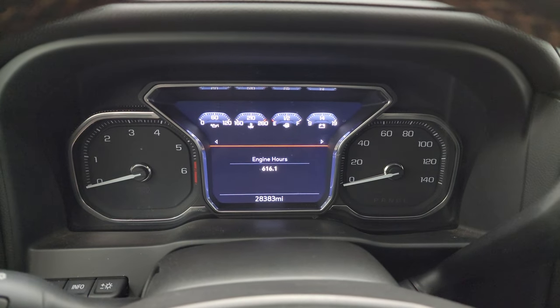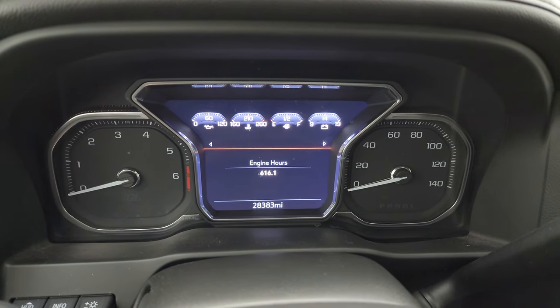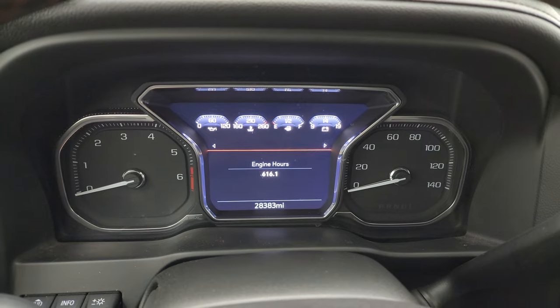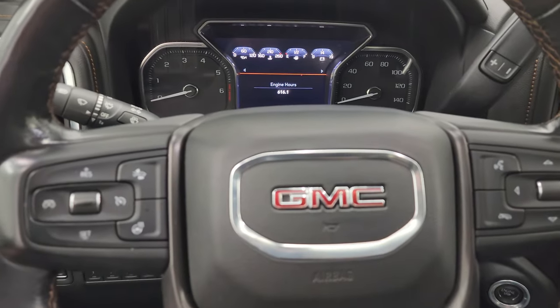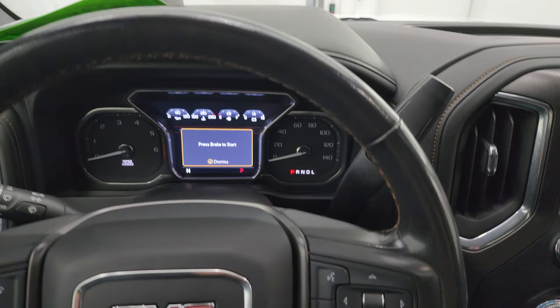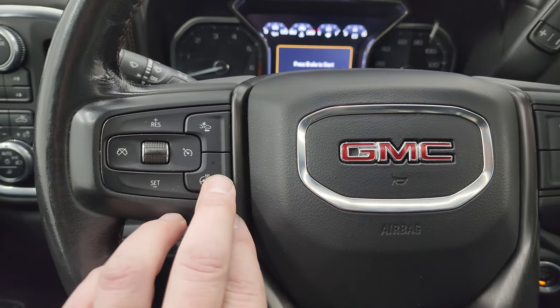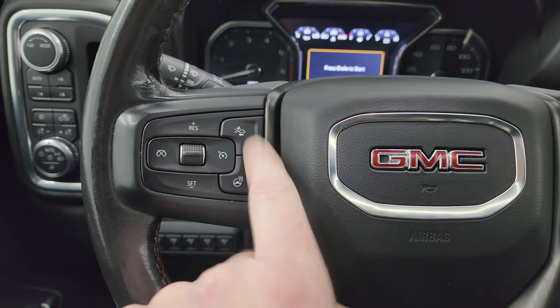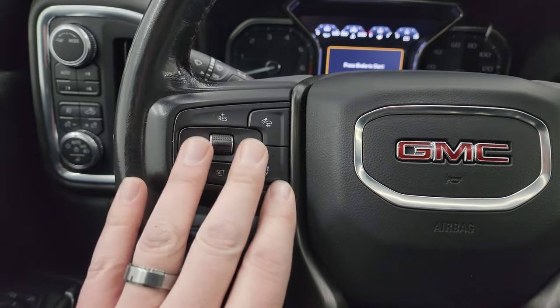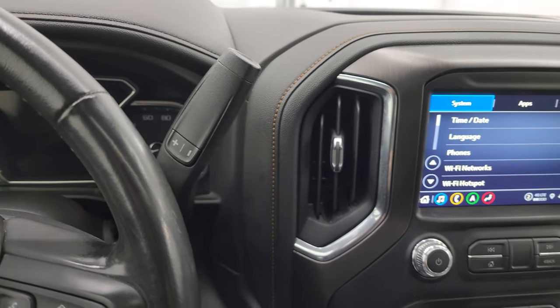These are always tricky to get the miles to come up. 28,383 miles on this one. You do get the nice digital instrument cluster on there. Comes with the heated leather-wrapped steering wheel. You get Bluetooth and information center controls on the right. Heated steering wheel controls, cruise controls, and I'm pretty sure that's adaptive cruise controls. We'll check that once we start it up here. There is your shifter for that 6-speed automatic transmission.